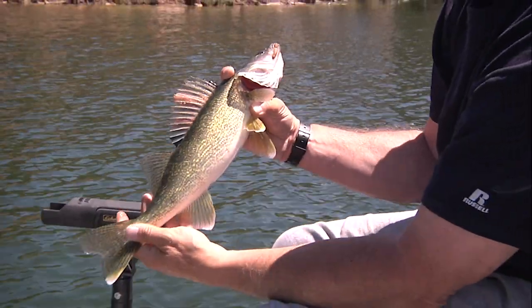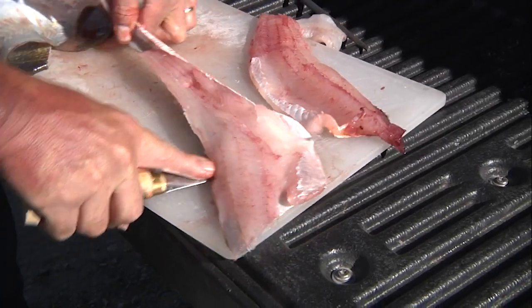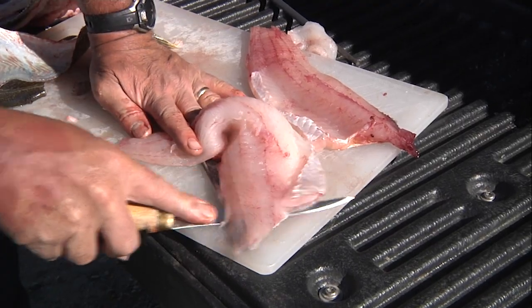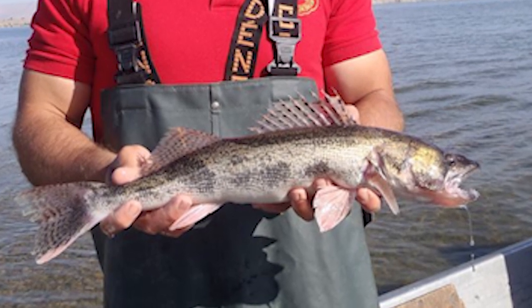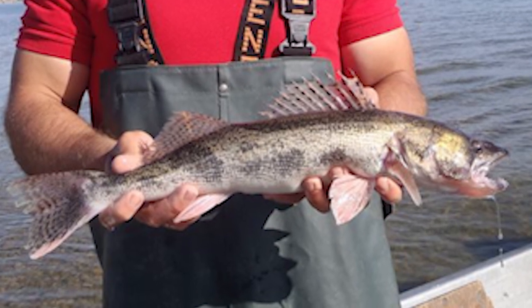Walleye anglers in Wyoming. There's plenty of them, and why not? A fat walleye cooks up nicely. Limits are 6 in possession, and there's plenty of places around the state to catch them. But in some reservoirs of the state, a close relative of walleye may cause anglers to offer a closer look at that fish that they just caught to make sure that they're not over the limit.